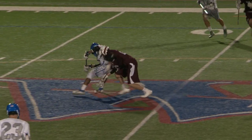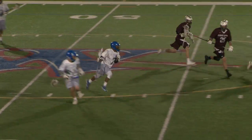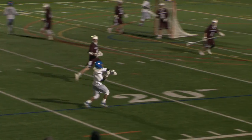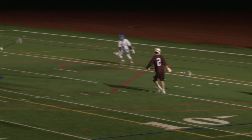That's it, yep. Face-off loose and scooped up by Wade of Waterford. Waterford trying to get back down 3 goals again, 8-5. Bauman for East Lyme has been the kid that's been working all game long too, Casey.